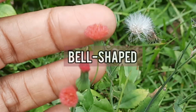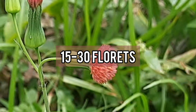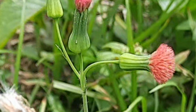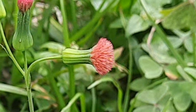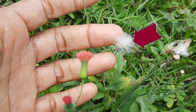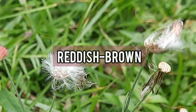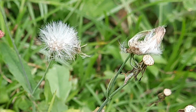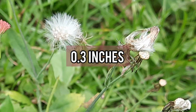The plant also has 1 to several loose heads. The flower heads are bell-shaped and consist of 15 to 30 florets per head. And the color of these florets can either be pink, light purple, or red. And the fruits are achenes, and achenes are dry, one-seeded fruits. So these achenes are reddish brown to off-white in color, and they consist of a lot of white hairs, which are up to 0.3 inches long.